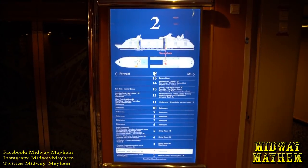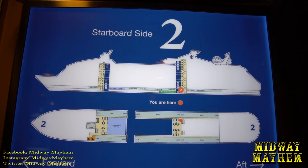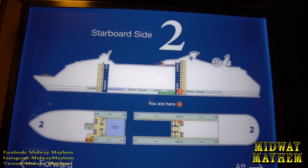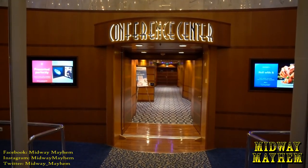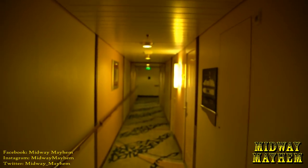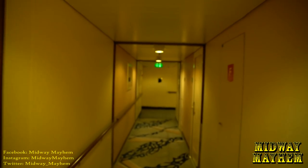Deck two is going to have your conference center as well as your staterooms. And we can see right here on deck two, the conference center is located towards the front of the ship. Just in case you didn't believe us, see, there's a conference center. All right, so here are the hallways. They can seem a little bit narrow, but sometimes you get some cool stuff in here, like artwork.